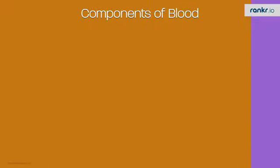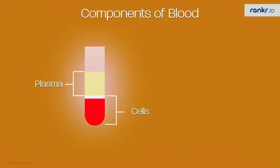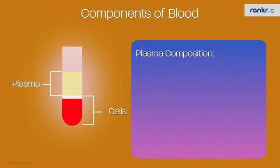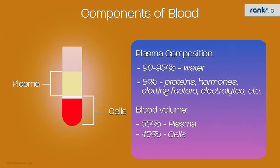Let's now have a look at the components of blood to understand the functions and activities better. Blood has majorly two components: the fluid called the plasma and the cells suspended in it. Plasma is basically composed of around 90 to 95% water, and the remaining consists of various proteins, hormones, clotting factors, electrolytes, and so on. Plasma makes up 55% of the total blood's volume. And then the remaining 45%? Yes, it consists of cells.